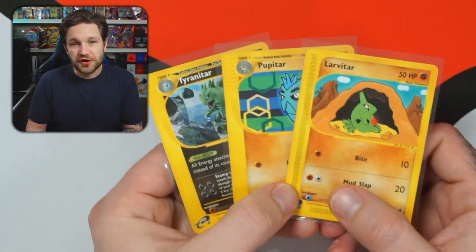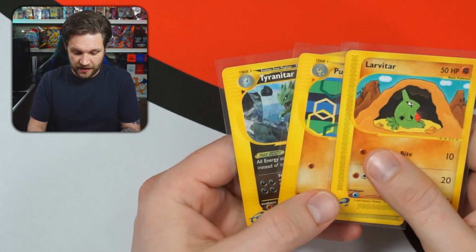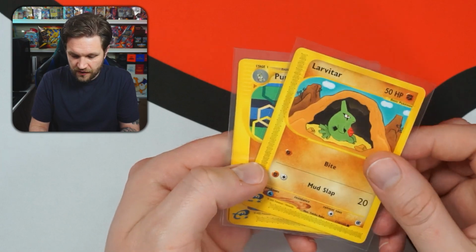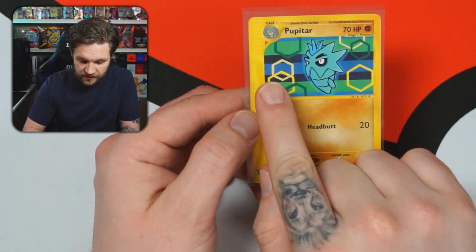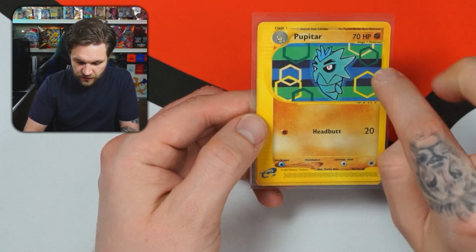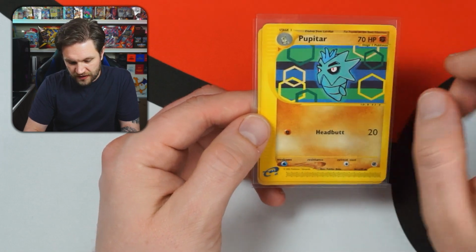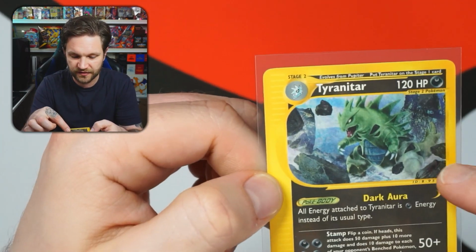Now, I thought I'd show you these three as a trio because these two in particular are very cheap, but they obviously lead on to that incredible Tyranitar artwork. So you've got the Larvitar that's going to set you back about £2, the Pupitar as well about £2, but very cool looking, very unique. I don't really know how to describe it. It's just the way it's sat on there. It just looks awesome.